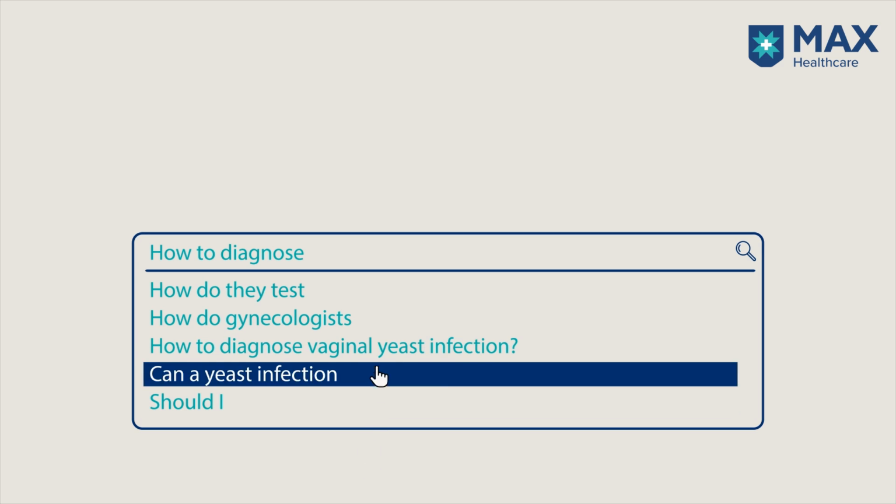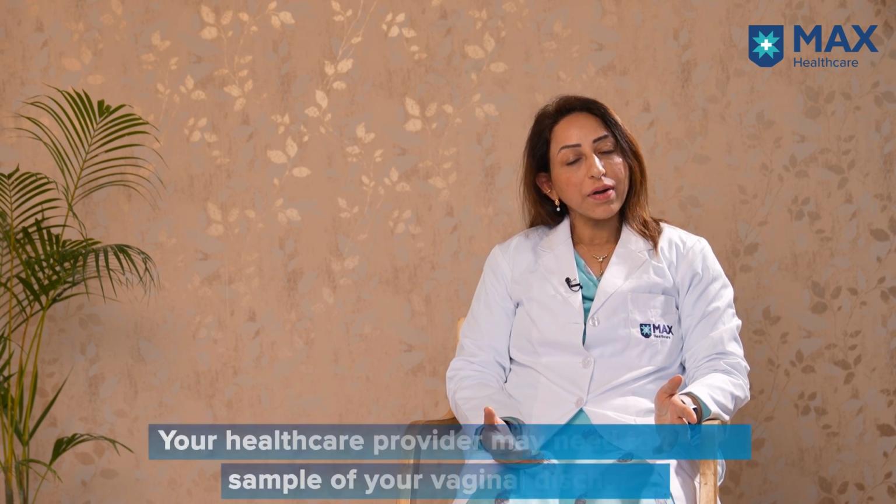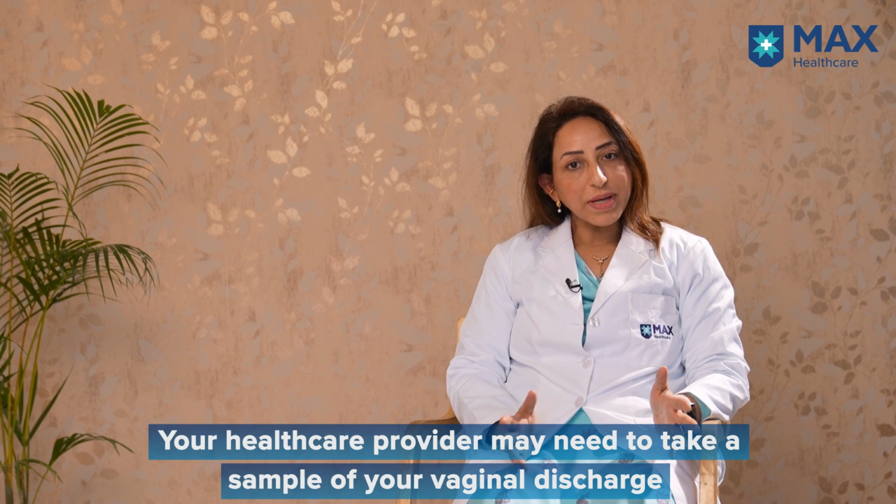How to diagnose this vaginal yeast infection? The main part of the diagnosis is the presentation of the patient, and second is the per speculum examination, where the patient needs to visit a health officer or a gynecologist, and a speculum examination is done to see the discharge and see any inflammation or soreness around the area and to be treated accordingly.